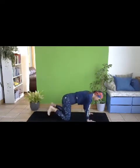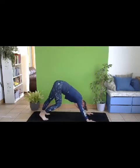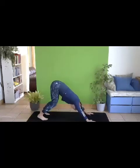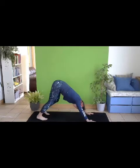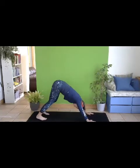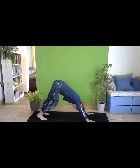And now, next time you exhale, tuck your toes and push back into down dog. And then bend both of your knees, pushing back, and feel the length in the spine. Take a full inhale. And as you exhale, straighten one leg and keep the other one bent. Inhale, switch. So straighten the opposite leg. And then exhaling, switch. Feel the shoulder blades going down the back, creating length in the spine.